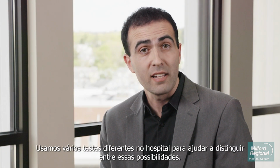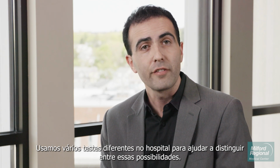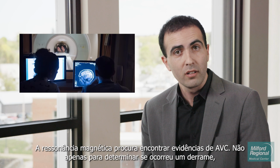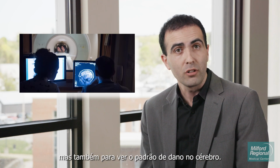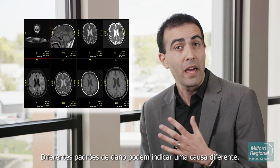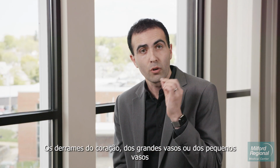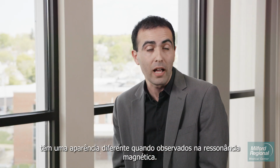We use a number of different tests in the hospital to help distinguish between these possibilities. The first test we do is an MRI of the brain. The MRI looks to find evidence of stroke, not just to determine whether a stroke has occurred, but also to see the pattern of damage in the brain. Different patterns of damage can indicate a different cause. Strokes from the heart, the large vessels, or the small vessels have a different appearance when looked at on MRI.